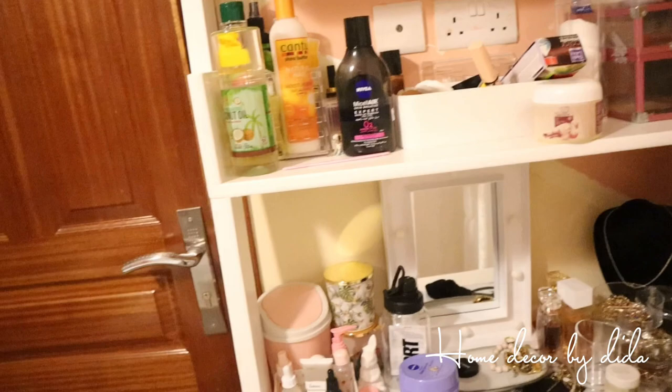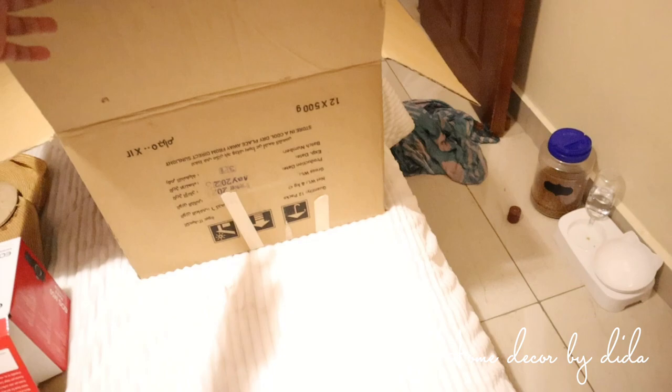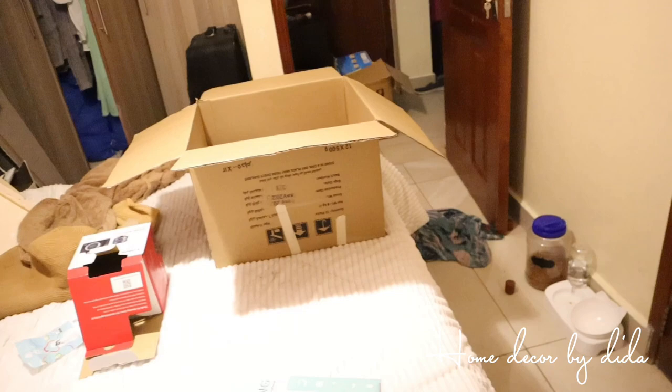I'm really exhausted. It's midnight and they have to be here by 8, so I wasn't able to get boxes. I just got two small ones, but it's okay since they will come and pack everything. So yeah, the whole house is a mess.